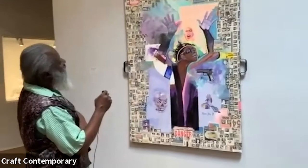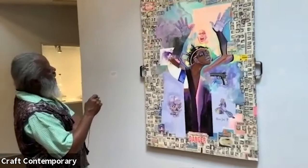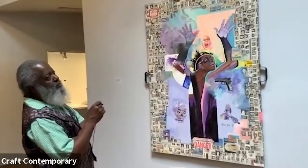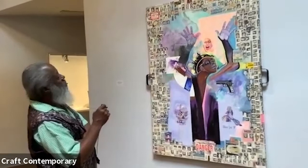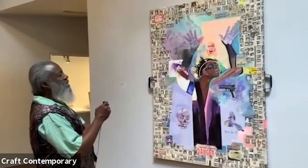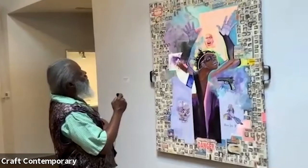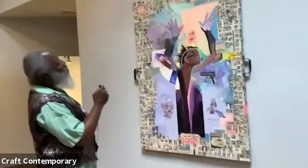So the image has the hands up. Then it says, Black Lives Matter. Then it says, all lives matter. Then all things matter. The figure itself was done kind of animated, which I think is easier to look at something that's humorous as opposed to being realistic.